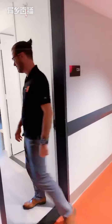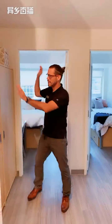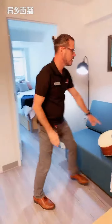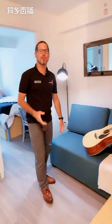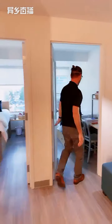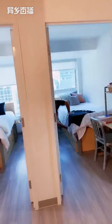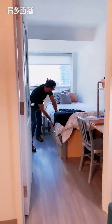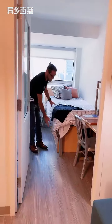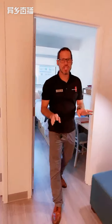Let's go back in the room. All the furniture you see here, this is included. This is included. The sofa is included. The guitar is not included, and you don't want me to sing because you guys are going to run away because I'm a bad singer. The desk is included. The chair is included. The bed. The drawers are included. This is included. You need to bring your own lamp. And you need to bring your own bedding and pillows. That's not included. Any decoration is not included.